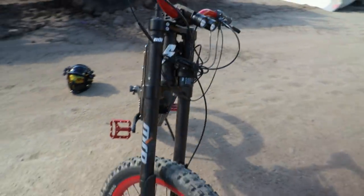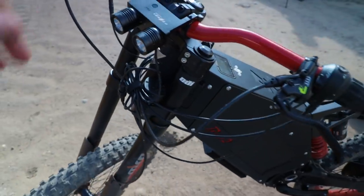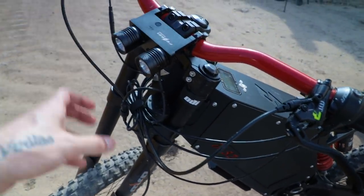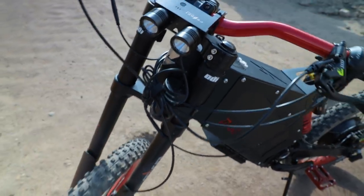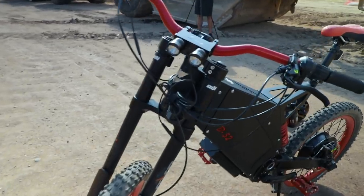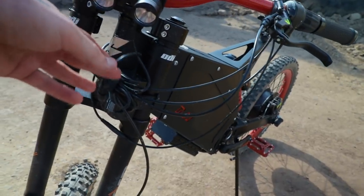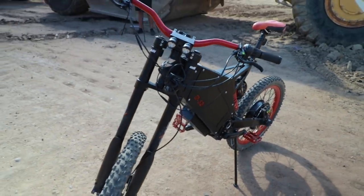A little messy up here in the front. Not a huge fan of that. A big part of that messiness comes from the headlight. This little piece right here is the battery. All this extra wire, I hate that. I can't stand it. So I'm probably going to end up buying a shorter connector cable at some point for this one, just so it's not as much bunched up cable. I want to keep it looking clean.